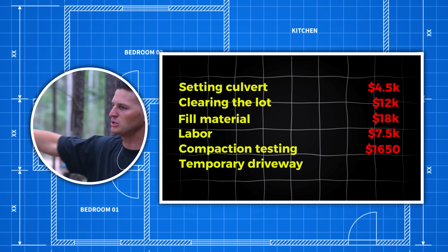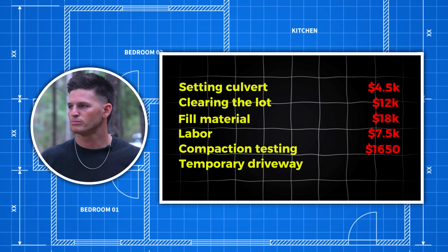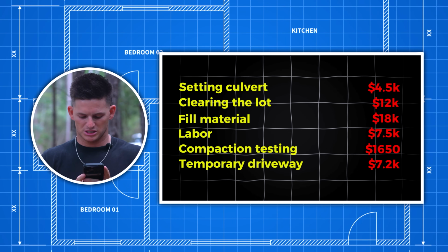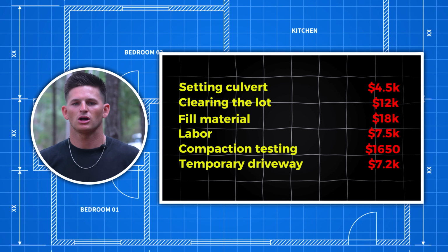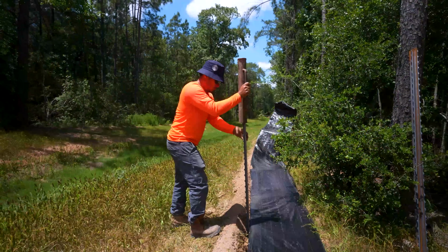Last line item on the site prep budget is the temporary driveway, which is going to be laying out a 150-foot long temporary driveway made of crushed concrete, approximately 4 large barrel trailer loads, and that is going to be $7,200. We've actually already installed the culvert. We've also already installed the silt fence and the construction fencing.